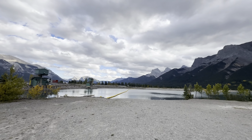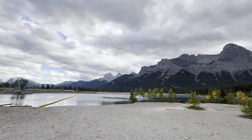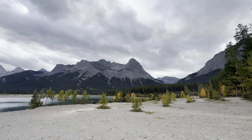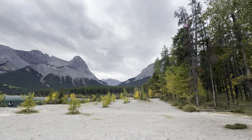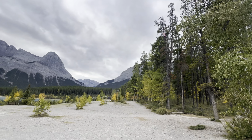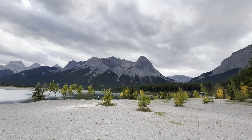Along the path, the trees are glowing in shades of gold and copper. Some leaves are still hanging on proudly, while others have already given up and gone for a swim in the reservoir. Even under the cloudy sky, Rundle Forebay looks beautiful. The water almost looks like glass, gently reflecting the colors of fall. There's something peaceful about this kind of weather, no harsh sunlight, just soft light and quiet scenery.